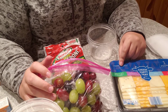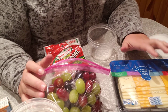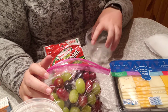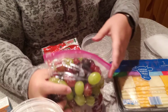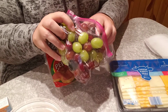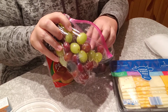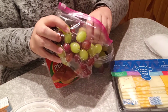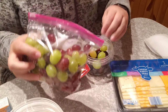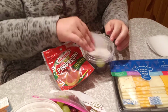So I got this party tray at Aldi's, 2 slices of cheese, 4 points. So this snack pack is going to be 5 points total. And it's super simple to do. It's like my grown-up version of a Lunchable, and it's something that I need this time of year because it is a busy, busy time of year at work. And I need quick, easy, ready snacks.